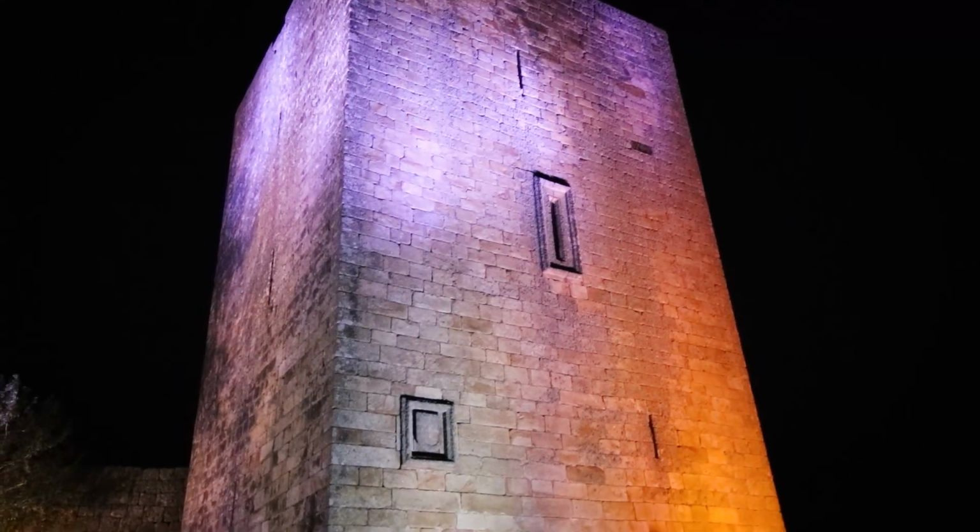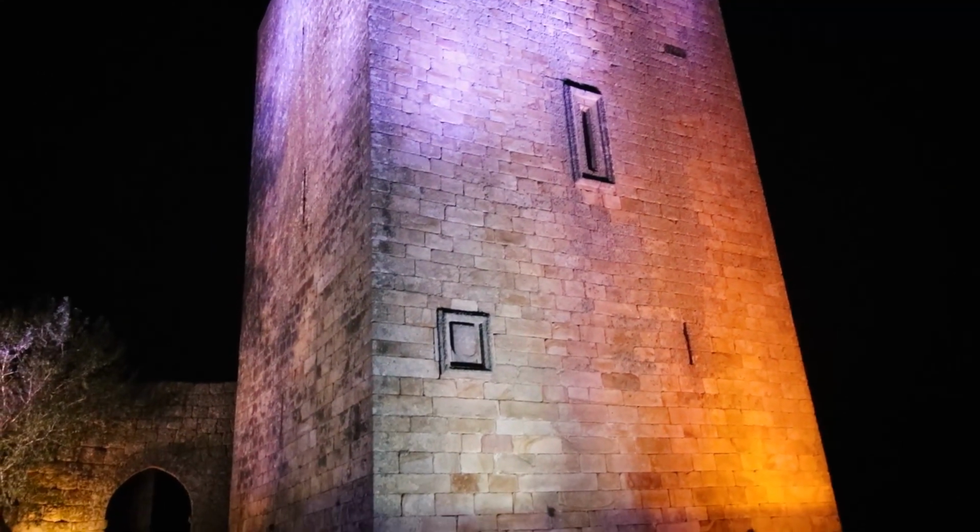It's really crazy, but I'm not gonna tell you the story and show you this place during the night. I just wanted to come here and show you how the castle is during the night, just for you to have an imagination. This is the only part that is illuminated with these lights. All the rest of the castle is in the dark.